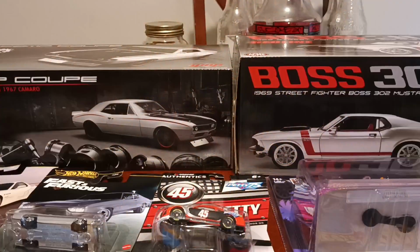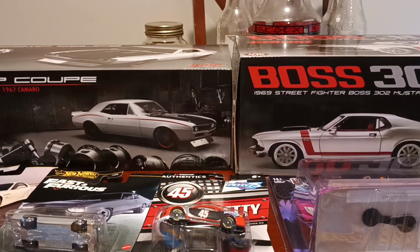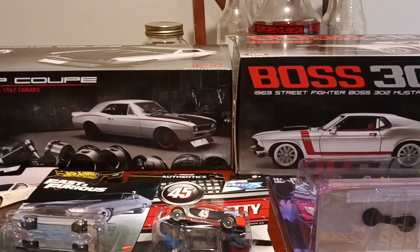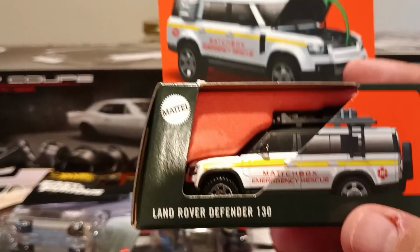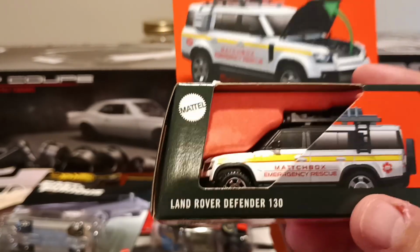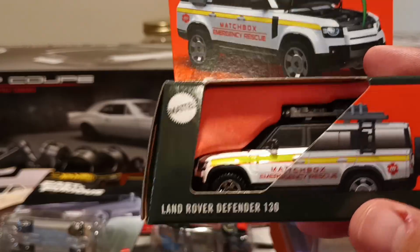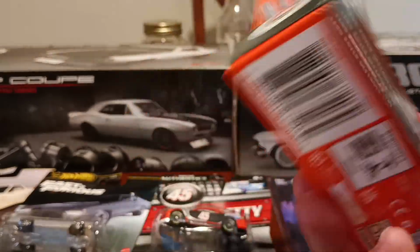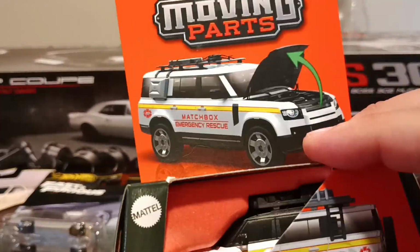Alright, so starting off here, I got a bunch of stuff at the stores. We're going to start with all the store stuff, and then we'll move on to the main attraction, which is in the back and obviously in the title picture of the video. So got a couple of the Matchbox moving parts. This one, the Land Rover Defender, the 100. I thought this one was pretty neat. Really like this one. Pick up the moving part series on occasion if I find anything interesting. So there's one right there.